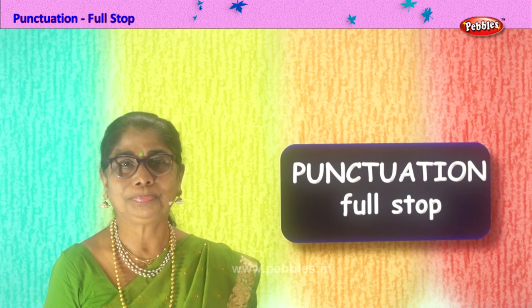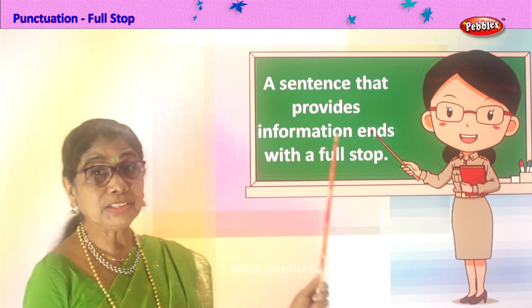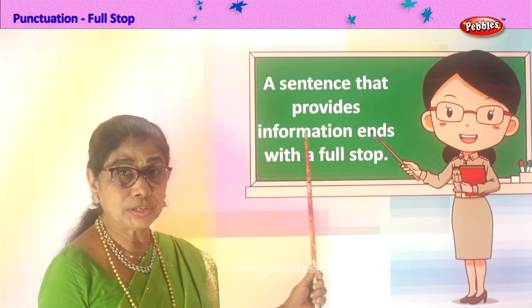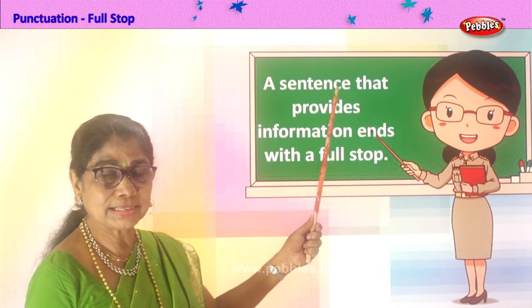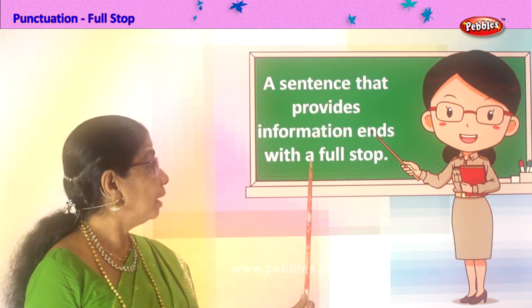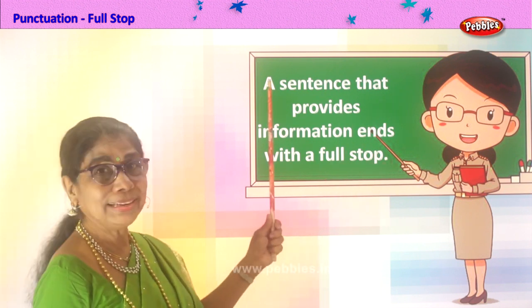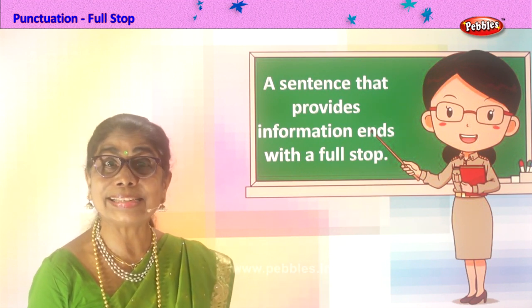Look at our first picture. Look. Who is this? Teacher. Yes, your teacher. Now let's look at what's on the board she's written. Teacher writes a sentence that provides information ends with a full stop. Read with me. A sentence that provides information ends with a full stop. And here is the full stop. So any sentence that provides information ends with a full stop, and it begins with the capital letter, good. So always remember, full stop at the end of any sentence.